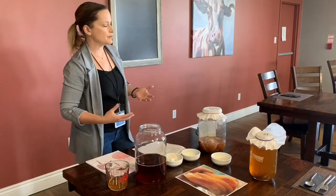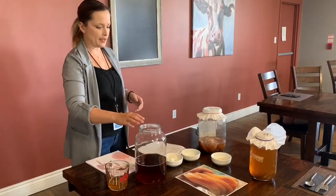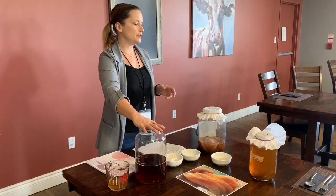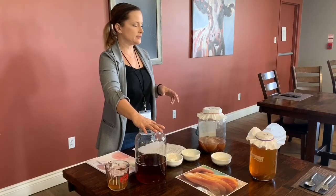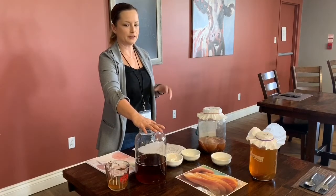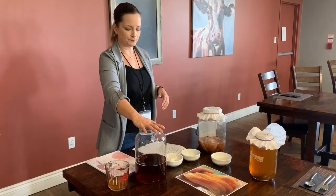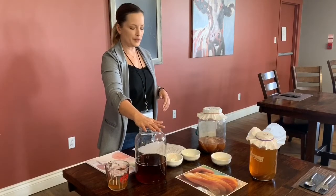Once we have everything that we need, we're going to make our tea. We just made a big batch the other day, and this is just a small part of that. There is a recipe in the book for a smaller batch of the kombucha. Once we make our tea, we're going to let it sit until it cools down. You can leave the tea bags in there. We've already added our sugar once it's come up to a boil, and then we're going to let that cool. Once this is completely cool, then we can start working with it.